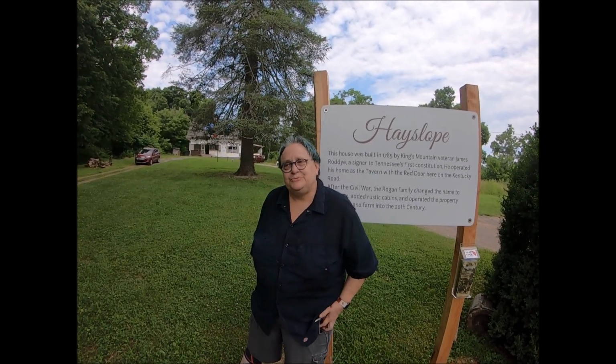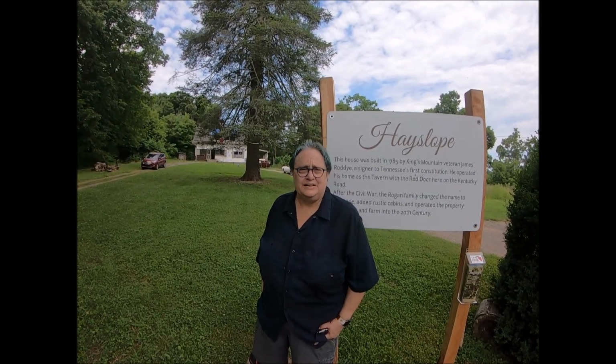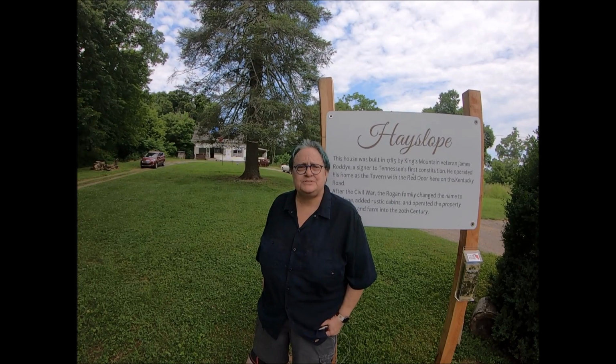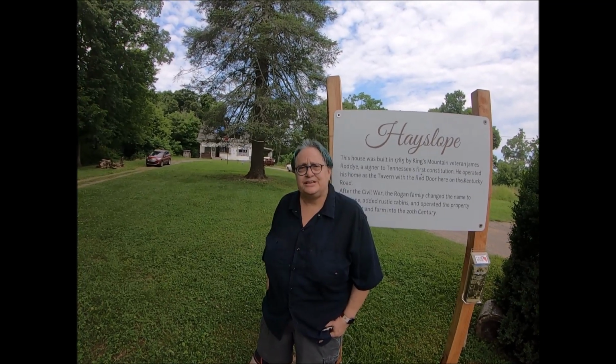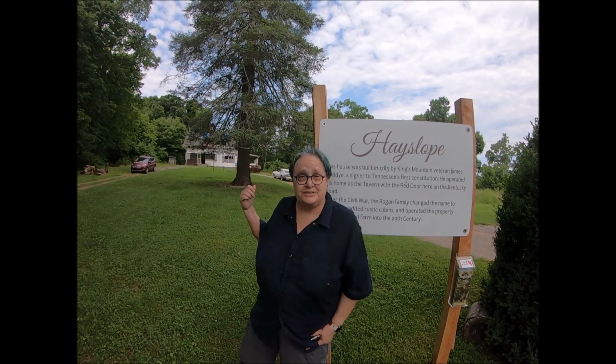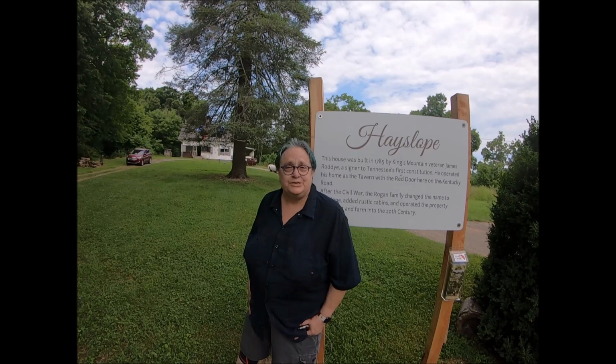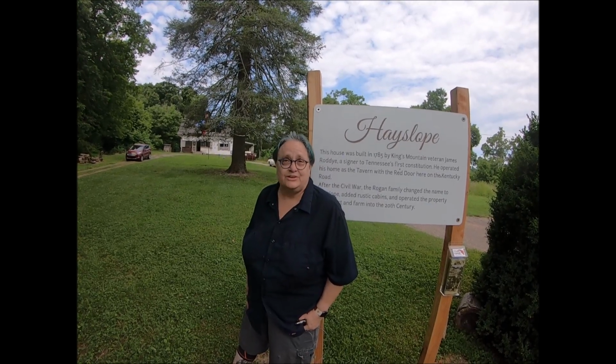We hope to get onto the National Register. I started the process, but I had to put it aside, so I'm going to start that process back again, trying to get on the National Register. And then we start the renovations. We're going to take the whiteboards off here and get back to the logs, see what we need to do to repair or replace any of the logs under there.